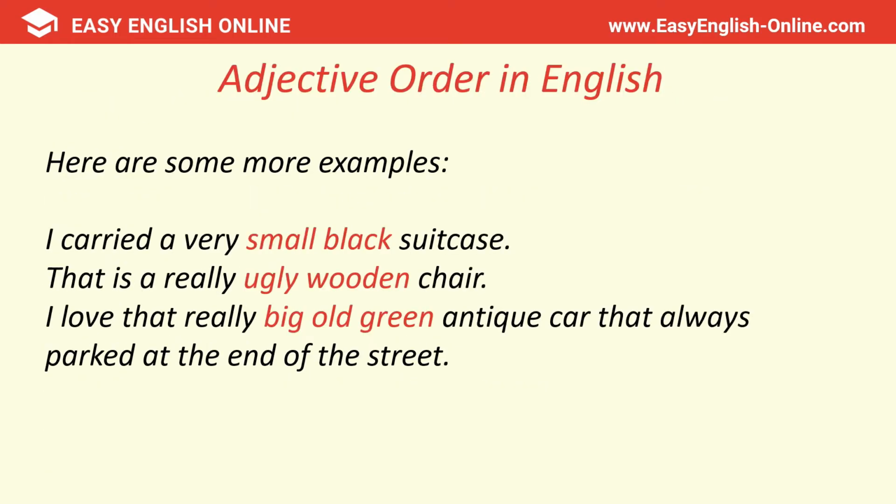So here are some examples. I carried a very small black suitcase. That is a really ugly wooden chair. I love that really big old green antique car that always parked at the end of the street.